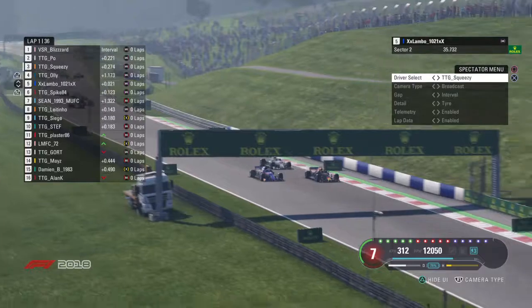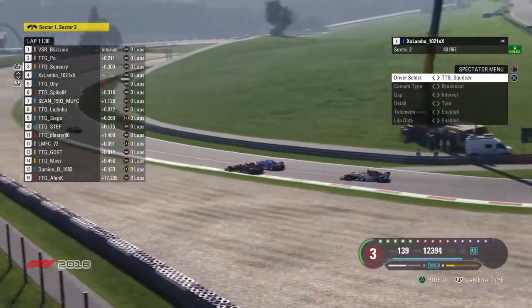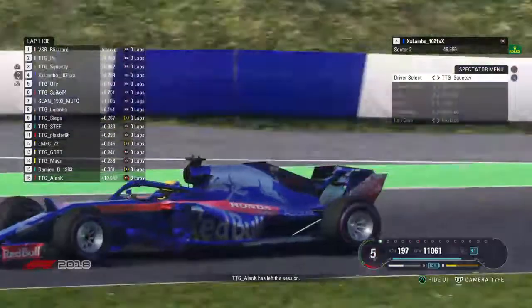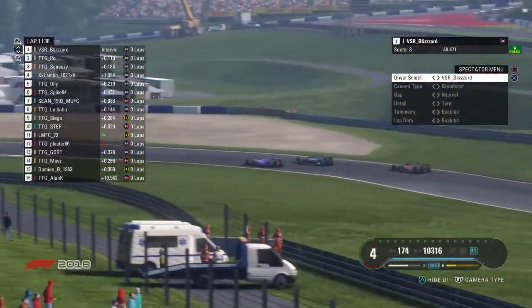starting P6. He might be able to get P4 here as he's going up the inside in towards turn 4. Let's see what happens here with Lambo and Ollie, and Lambo has got the move done. Heading in towards turn 6. That's a fantastic start from Lambo. He's now up to P4, and there's a real chance here.